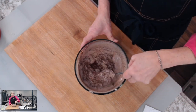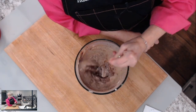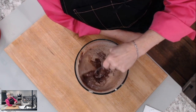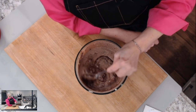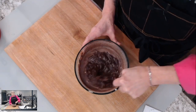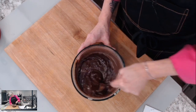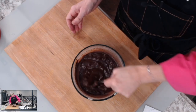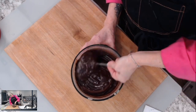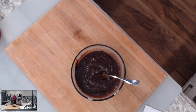Now, of course, it's a good save for softening butter. It could be a good save, too, for softening butter and cream cheese when you need it. Look, I've got ganache happening. So I didn't have to go 70%. I didn't have to do all of that stuff. I've got delicious, nutritious, fictitious. Look at that. It's a beauty.